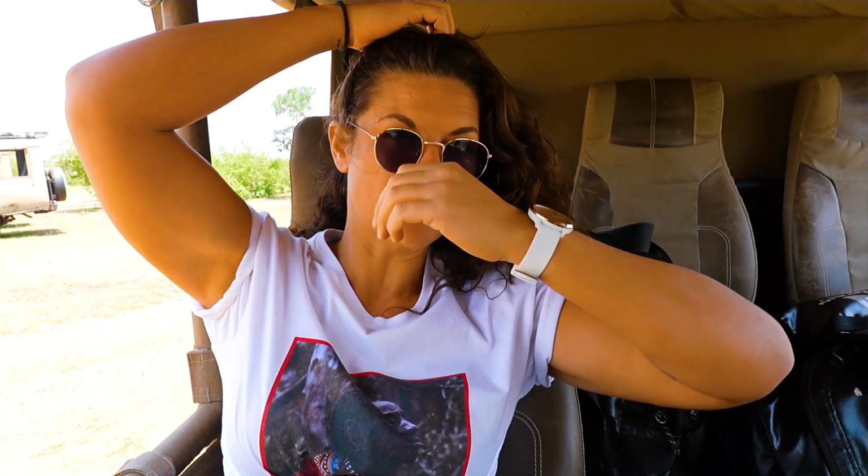We're on the way, we're stopping to do something a bit more cultural, so we're in a Maasai village. It is organized for tourists. Dee said that it's really worth it and it's done very well and it supports the local community as well. As far as I can see, everyone's dressed very colorful, so I'm excited.